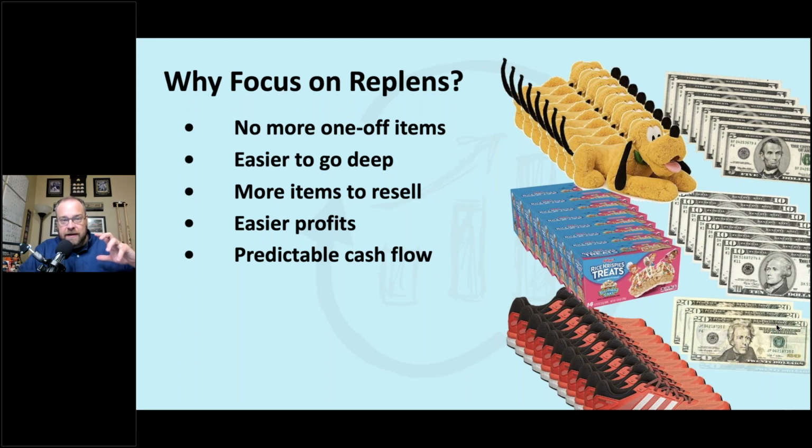Doesn't this just look awesome on the screen? You're seeing what it looks like. It's better than just selling one toy, one grocery item, one pair of shoes for 5 here, 10 here, 20 there. No, you're going deep. You're selling 20 plush toys a month. You're selling 15 of this grocery item a month. You're selling 30 of this pair of shoes every month. And it just multiplies.